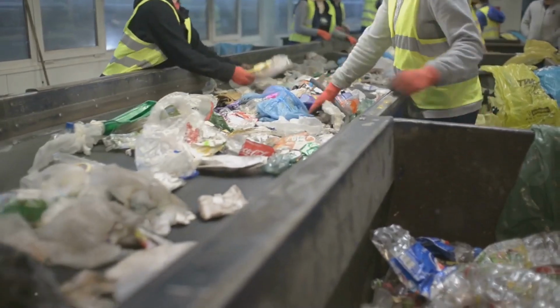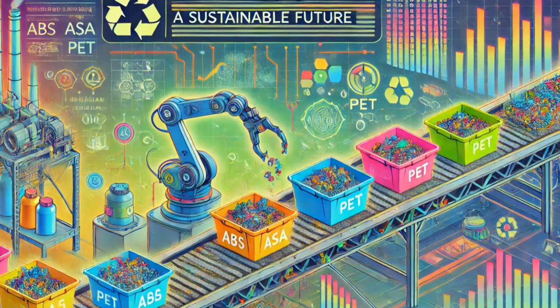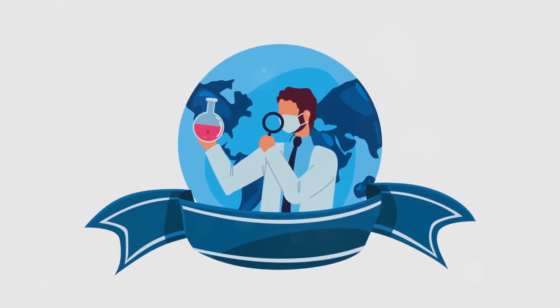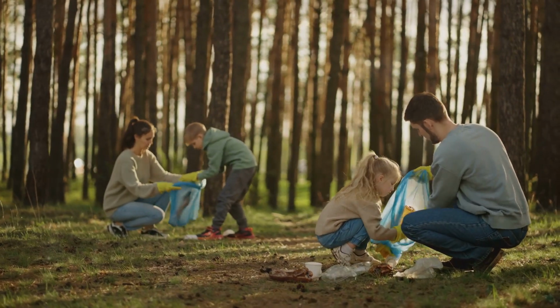AI is also helping us improve recycling processes. It can identify different types of plastics, even if they're mixed together. With AI by our side, we can create a circular economy for polymers. That means less waste, fewer emissions, and a healthier planet for everyone.